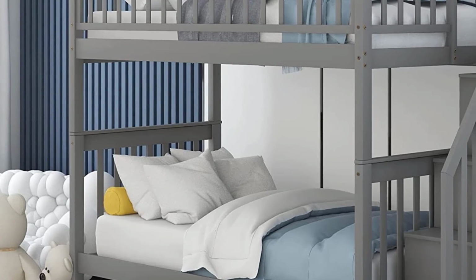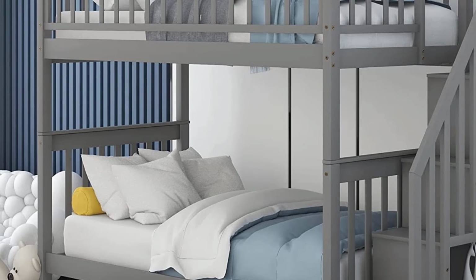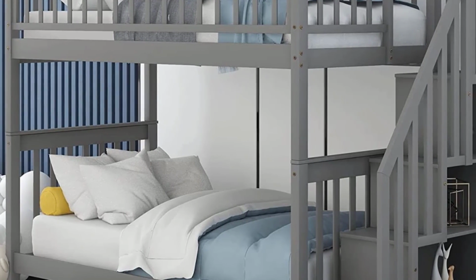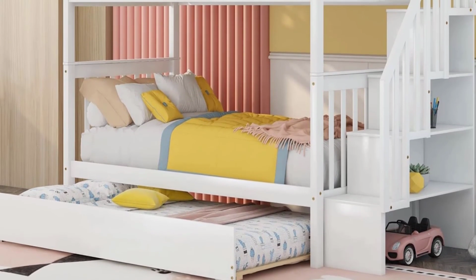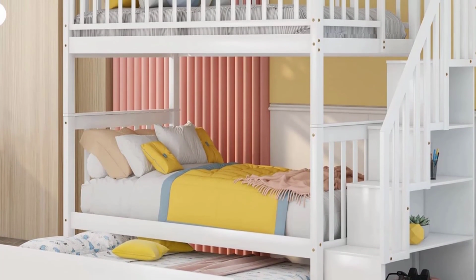This bunk bed comes with a matching Trundle bed for sleepovers and visitors. The casters can be removed to stop the Trundle from moving back and forth when being used. Neither the 2 main bunks nor the Trundle bed comes with a mattress.